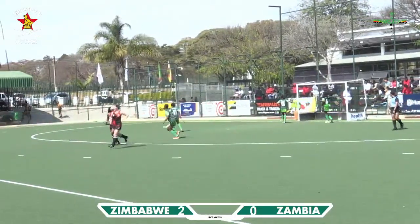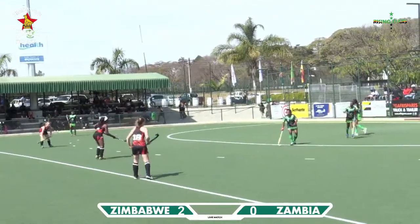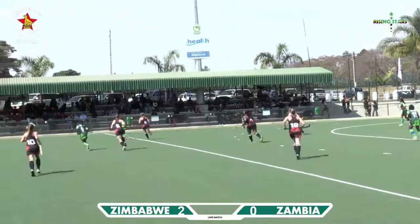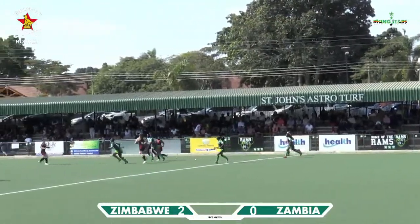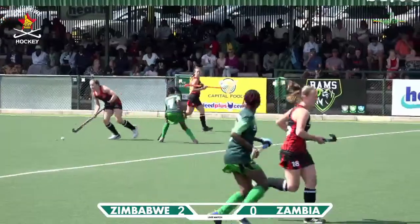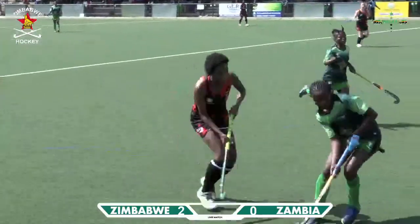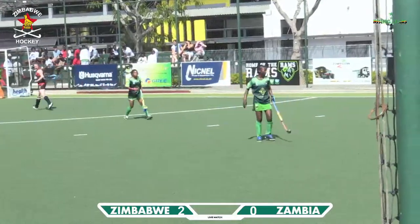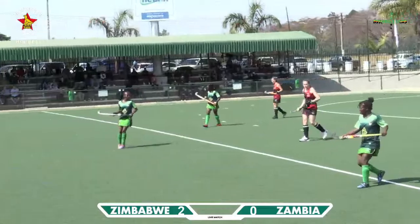Oh. 16 for Zambia. Zimbabweans are doing a pretty good job doing their press here, setting up and keeping their shape tight together in the middle there. The Zambians have the ball. Great tackle by the Zimbabweans. Great tackle by the Zambians here. Zimbabweans are looking to penetrate into the D. Great interception there. Lovely ball down the line. Unlucky touch by the Zambian here on the line.